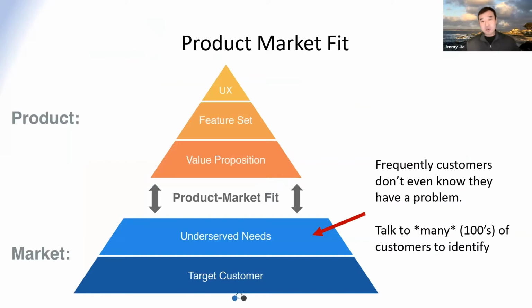Well, we start with a target customer. This is kind of just a pyramid that you can see of the process of how to get to product market fit. Start with a target customer, and there's an underserved need. And then from the top, you have the products where you have the value proposition. That value proposition then becomes, in this case, UX, but UX is really any human interaction or customer interaction. And that product market fit is in putting your product on top of the market.